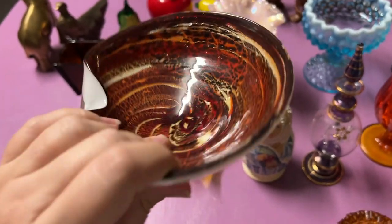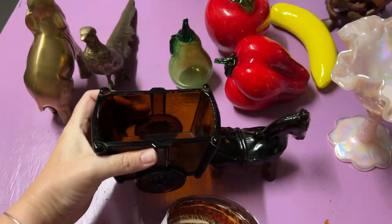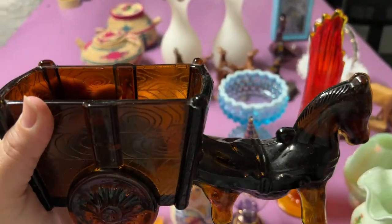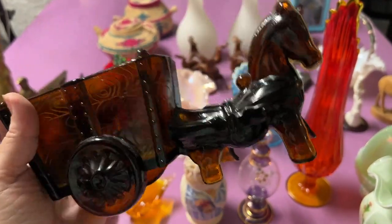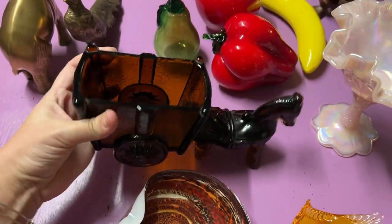There's the bottom. So that's going to be an offer up. We have this amber donkey pulling a cart. I've never had, for one, an amber one. Usually they're pottery, and two, or clear glass, this big. So we're going to try that one.